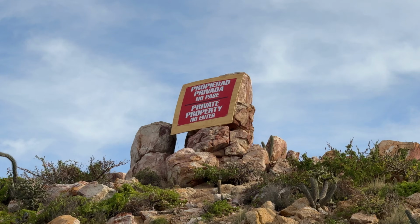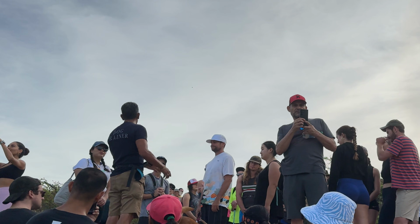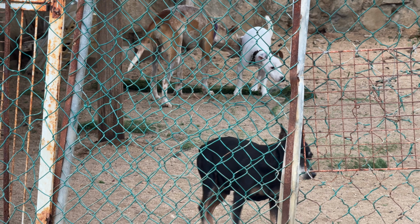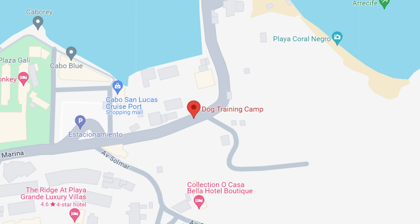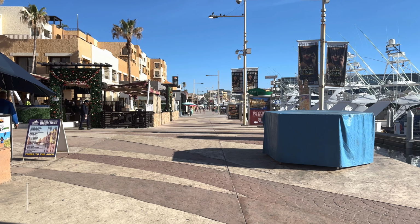Mount Solmar is actually located on private property with no public access to the trailhead. So to do the hike, you must go with a local guide named Enrique. Enrique runs a dog training and daycare center, and some of these dogs get to go with you on the hike. On Google Maps, simply route to the dog training camp. This is the meetup point, which is just a short walk from the Marina.